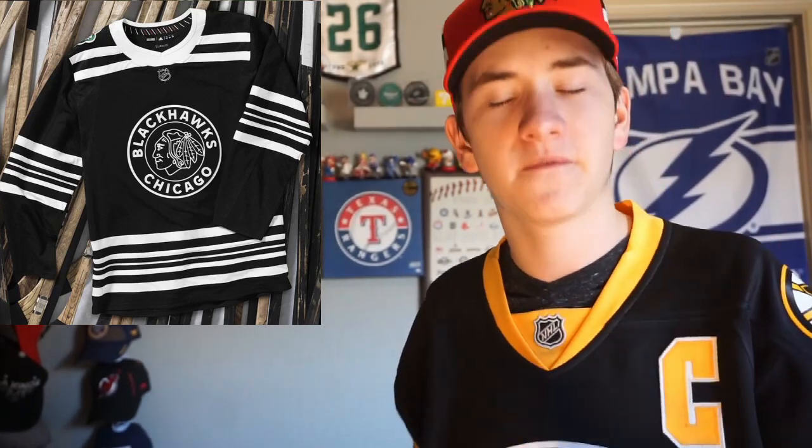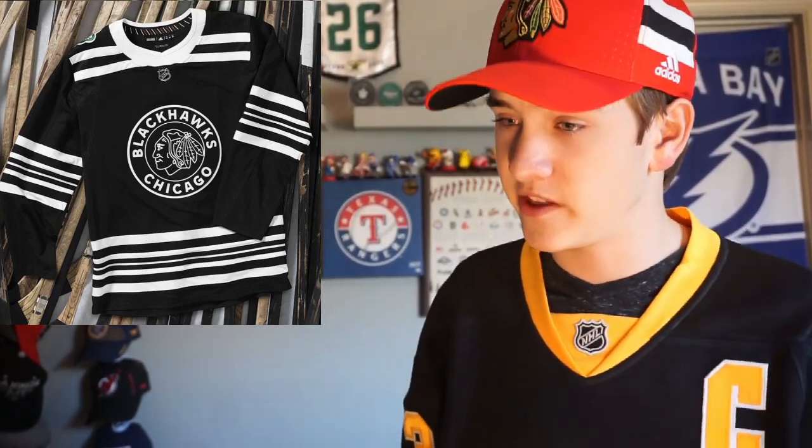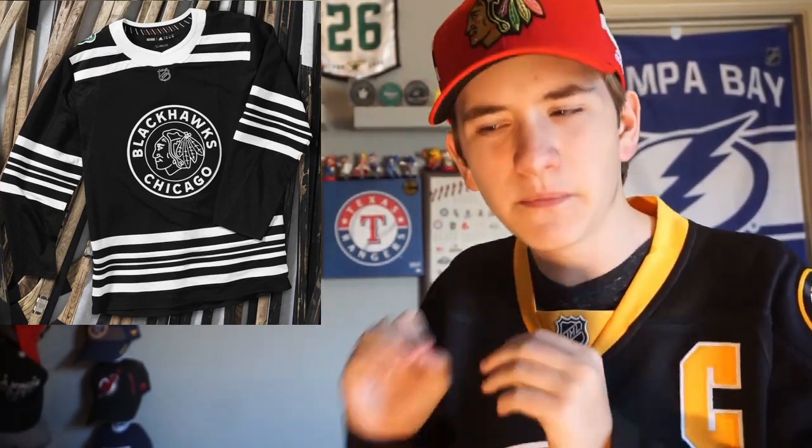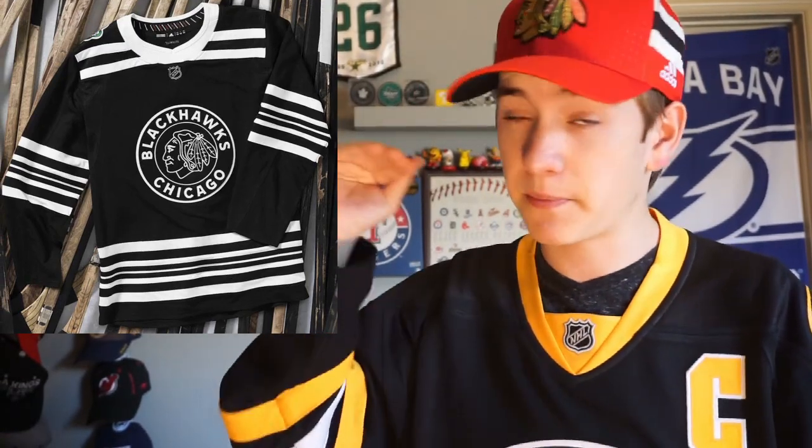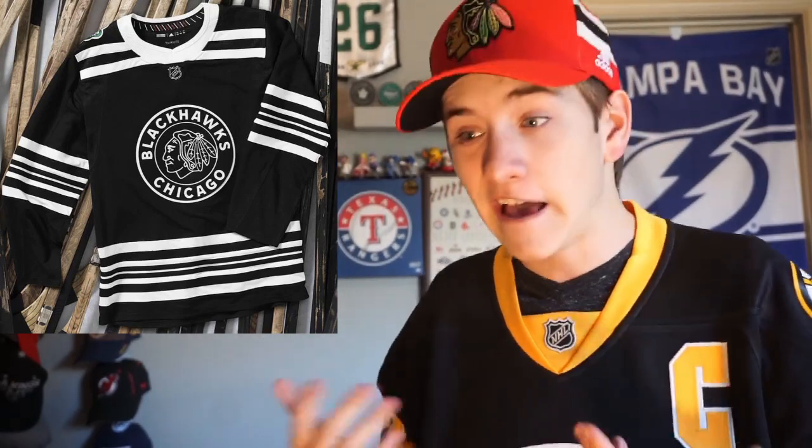And of course, that's the main theme of this jersey, the black and the white. There's not much color in this jersey, but I think it pops just a little bit to where I think it's pretty decent. Now, don't get me wrong, this is definitely not on my top list of jerseys that I want to buy. I feel like it's just a little bit bland, and again, just black and white.